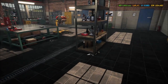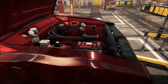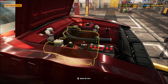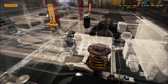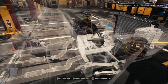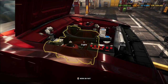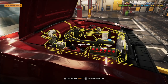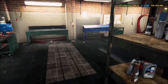Okay, got those pieces fixed up. Let's go ahead and... wait a minute. So get the brake servo, power steering reservoir, washer, coolant, radiator, and the ABS pump. All right, so now I need a battery. Let's go ahead and take this out. This engine cover, we can go ahead and repair that and stick it back in there, I think.